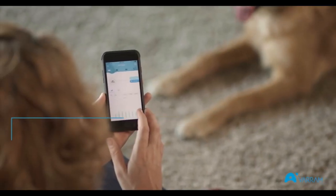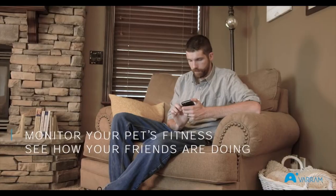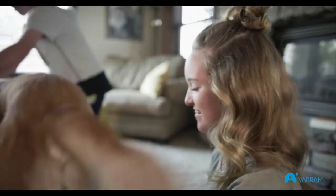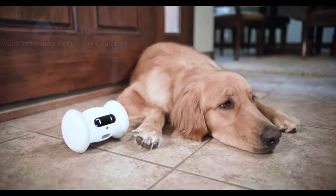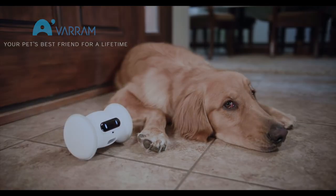You can monitor your pet's activities on the app and even compare with your friends and keep track of your fitness history as well. We have working prototypes and secured manufacturing avenues. We simply need your help to begin production. So bring a new friend for your dog into your home by backing us today. Verum Pet Fitness is designed to be your pet's best friend for a lifetime.